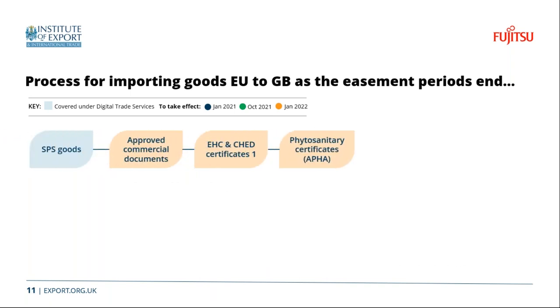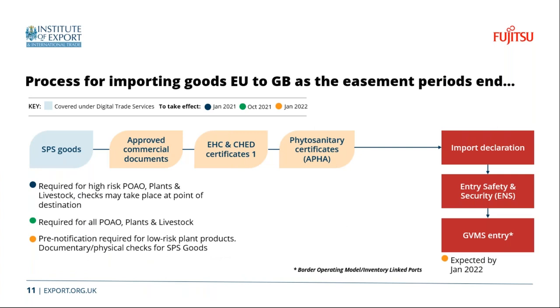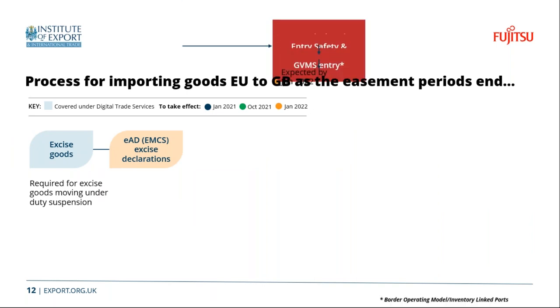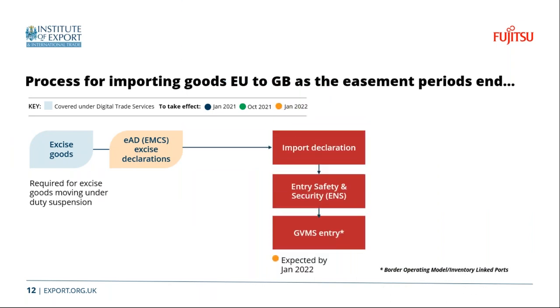In terms of SPS goods, there are additional requirements being phased in here, in terms of requirements for export health certificates and phytosanitary certificates, for example in the case of plants. And we can see, as I've talked about earlier, the phasing in of those requirements for the import pre-notification and the requirement for the likes of the export health certificate and the phytosanitary certificate. In the case of excise goods, if goods are moving under duty suspension, EMCS comes into play there.